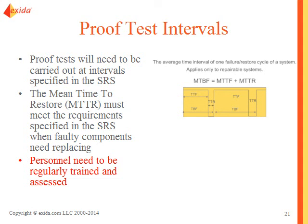They need to understand how much time is allowed for certain actions. So mean time to restore is basically, once you've detected that the failure has occurred, then you have to find the problem, either fix it, or if it needs a replacement, replace the component, and then get the SIF back up and running. So that time has to be documented. And if, again, in practice, we're finding that the MTTR is actually longer than we had specified in the SRS, then that needs to be looked at, and if necessary, the SRS needs to be modified. And personnel need to be regularly trained and assessed. This cannot be stressed enough. The people aspect is what is most likely to cause the problems.